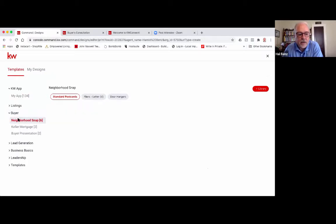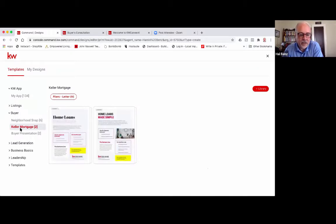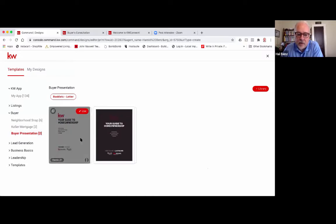And you'll see here, these are little neighborhood snapshots that you can create for your buyers to show the highlights of the communities that they have interest in. You'll do the research, you'll put it into this snapshot, you'll send it out to them. This is something that's related to Keller Williams's mortgage company. We don't need to spend a whole lot of time with that. It's in this buyer presentation here that we're going to go.